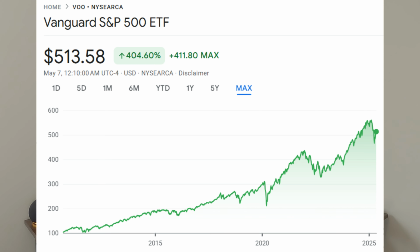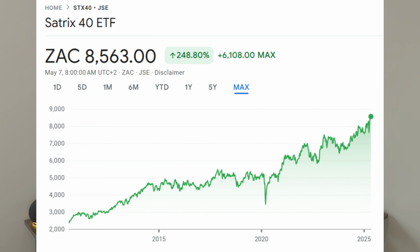And it's simple when you look at this max graph of the S&P 500, and the same is true for most major indexes like the FTSE 100 or SATRIX 40 or the ASX 200. Over the long term, the market has continued to go up. So no matter when you invest, over a long enough timeline, the market has always gone on to reach new highs. And that includes with every high and every crash. So if you keep investing regularly, all throughout this line, it is a great method to make compounded profits.